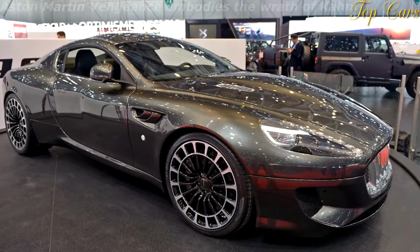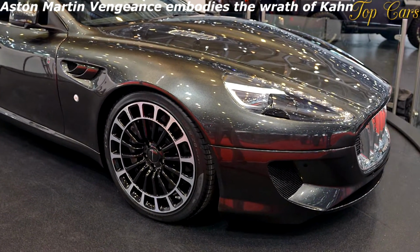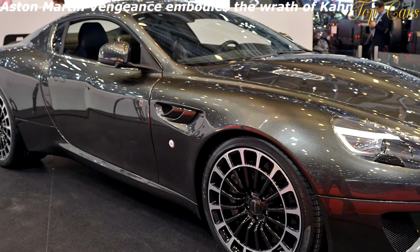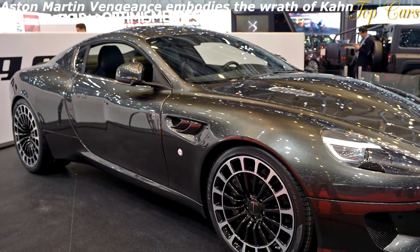got booty. Kahn Design, for those unfamiliar, is a British customizer that's known primarily for modifying Land Rovers. And it brought a few of those with it to the Geneva Motor Show this year as well, particularly a rebodied DB9 called the Vengeance.